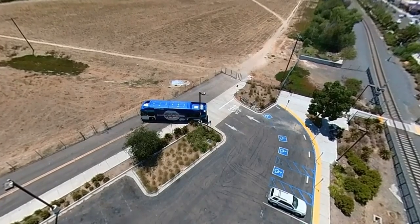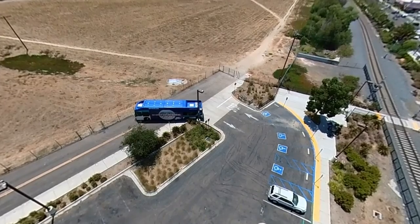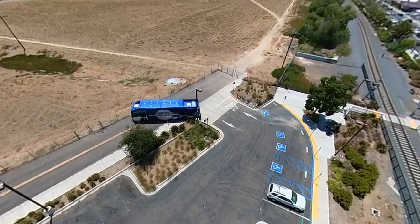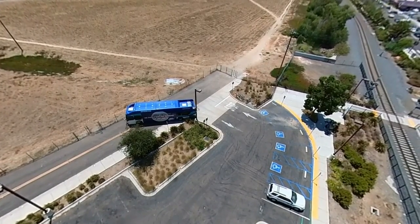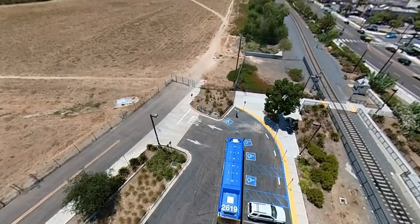Come on, Russell, you can do it. Pressure's on. Take a deep breath. Check your mirrors. But of course, Russell made it. I told you he was a pro.